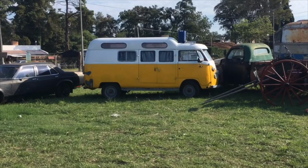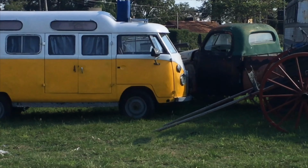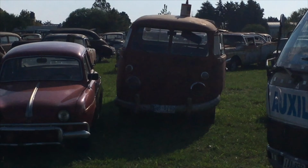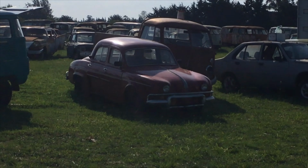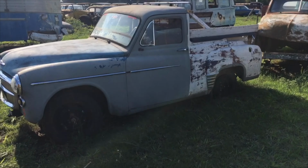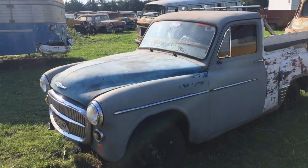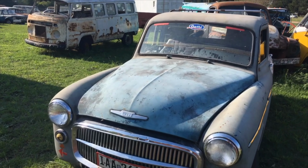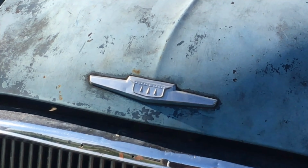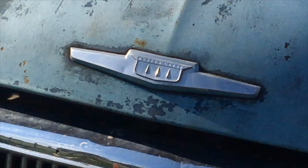This one's an oddball. I don't know if that's a first or second gen, or maybe it was specifically made for Latin America, but it looks like some kind of cross. And then this one's a first gen single cab pickup. Maybe someone can tell me what this is. This looks like a Datsun 411 pickup from the mid 60s, but it's not. It's made by something called Roots. I can't quite read it. Maybe the camera can. Can't quite make it out, and I'm not allowed in there.